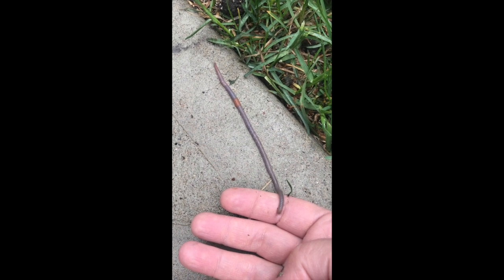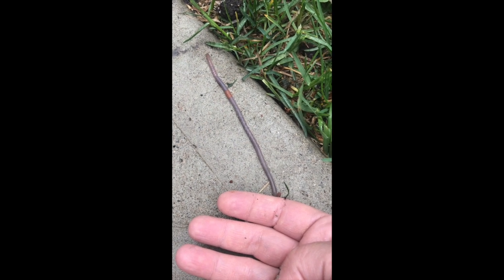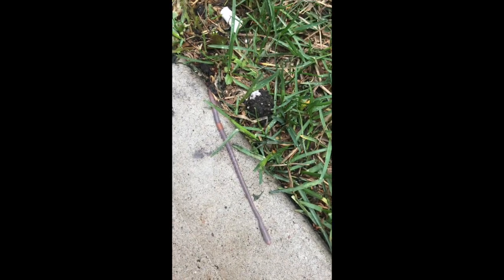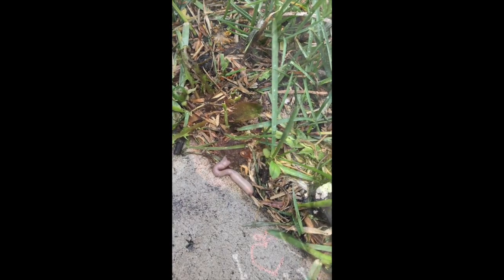He's almost off my finger. And there he goes. Oh, there goes my umbrella. Look how much he can stretch out his body. If I put my hand up to it, it's almost as long as my hand. Oh, there he goes. Wow, I had no idea that worms were that cool.